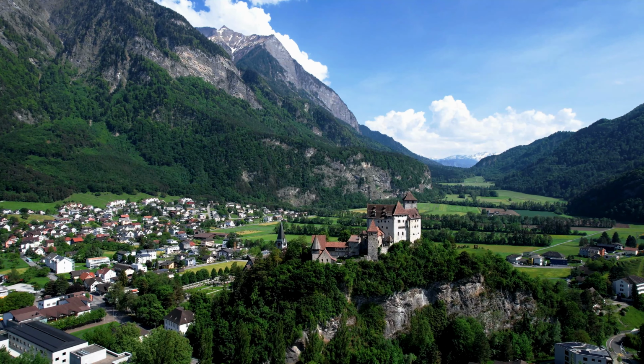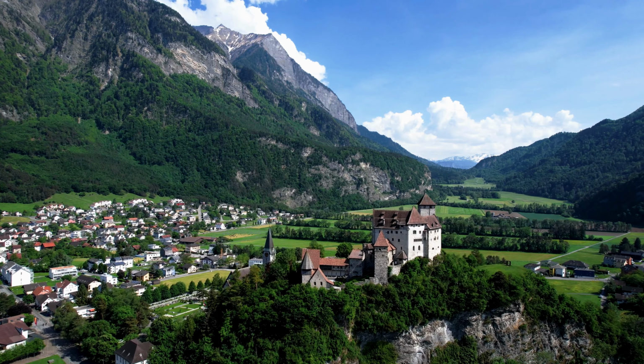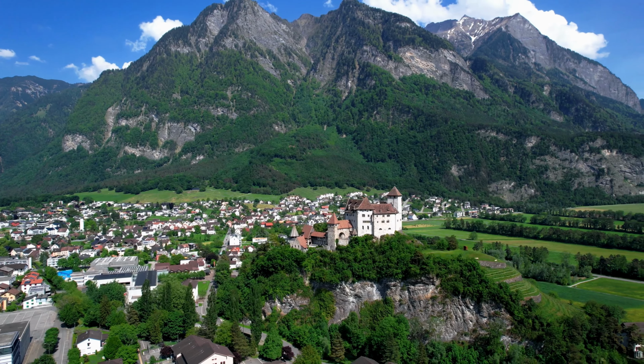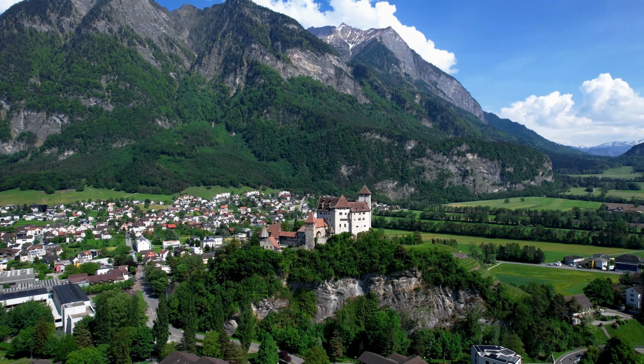Liechtenstein is the sixth smallest country in the world, located in the Alps between Austria and Switzerland. It's known for its alpine views and historic castles. In this video, I went on a day trip to Liechtenstein from Lugano to see what the country had to offer.